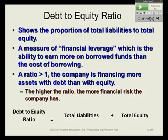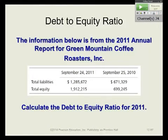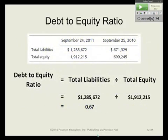It's a very simple ratio. And they give you examples. They tend to use Green Mountain Coffee a lot in the book. So in this case, if you wanted to calculate the ratio of debt to equity for this company for 2011, it would simply be the ratio of liabilities to total equity. And in this case, the debt to equity ratio was 0.67.